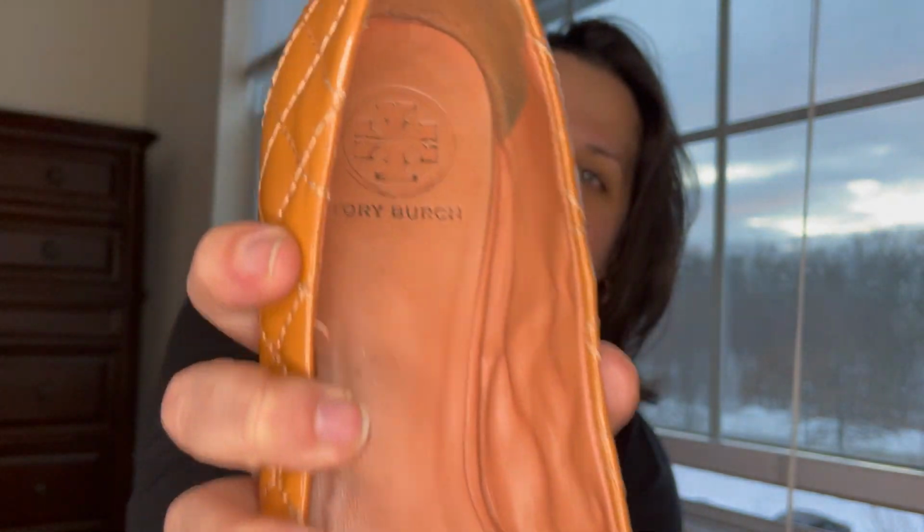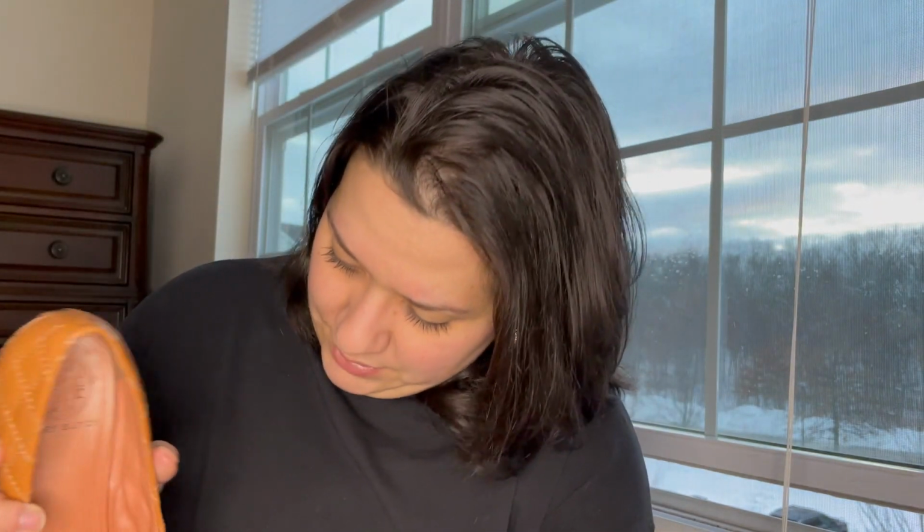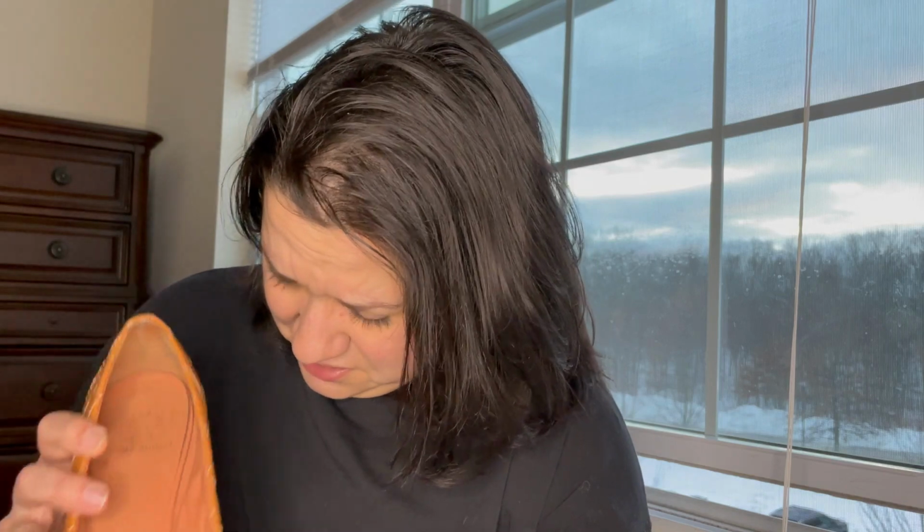Look at these guys. These are the Tory Burch shoes that originally caught my attention. You can see Tory Burch right there. These are quilted. I am such a sucker for quilted anything. These are a size, I believe, size 8. Can't find the size. Doesn't matter. I think it's size 8. And these are in really good condition. I think I can get this out though. I don't know if you can see that right there. It has a couple little marks there, but I think I can get it out. Patent leather is typically pretty easy to remove marks from. You just have to be really careful that you don't discolor the patent leather. So that's the first pair.